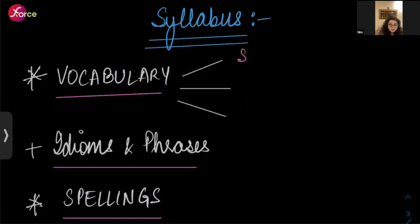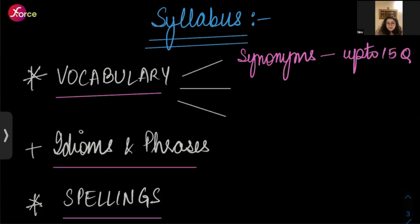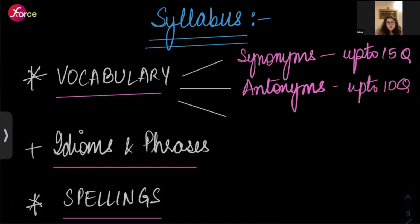Okay, so for vocabulary, the first kind of question is synonyms. You get up to 15 questions, right? And then you have antonyms. Sometimes I've noticed, based on a trend analysis that I've done of the previous years, the number of antonyms they give you is up to 10, but again, a safe number to play with is 10 to 15, right? Then you have one word substitution. Now, remember, the number of questions is 120. The types of questions are many. So it's not necessary that every single year you will get questions from every single type. But again, like I always say, it's better to be overprepared than underprepared.